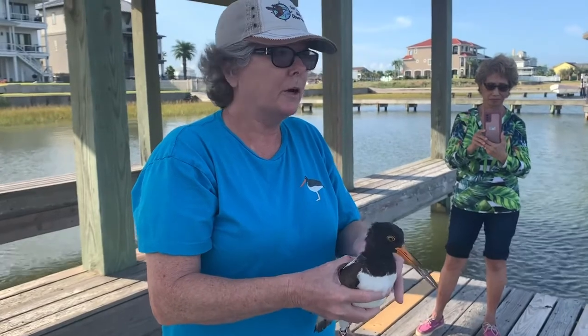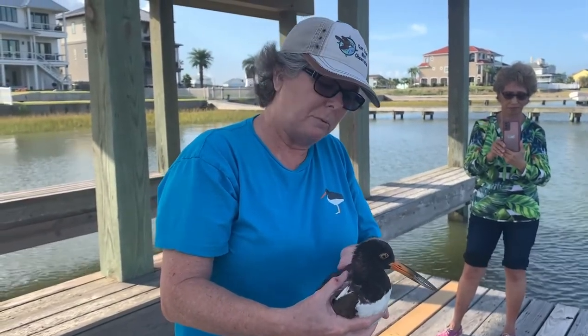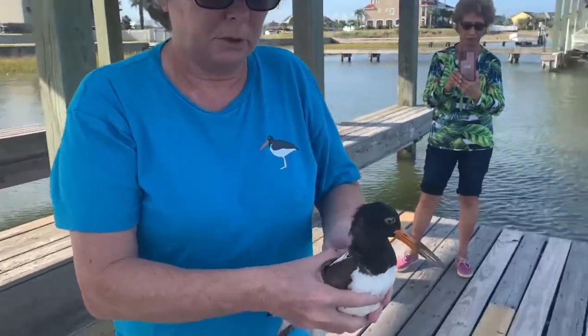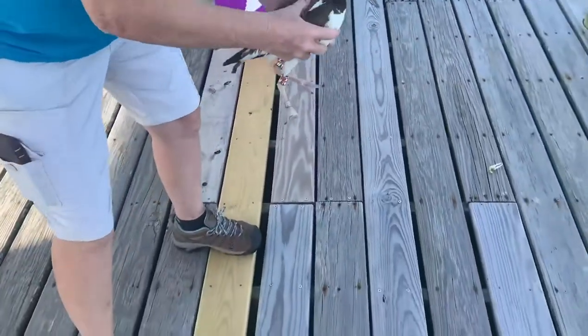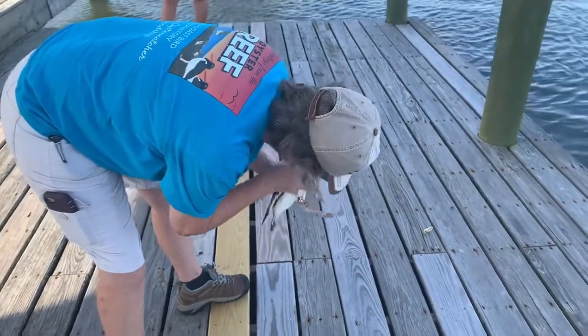So we're gonna let it go today back where it came from, and hopefully it's gonna get to go and live a happy life. Yay! So I'm gonna set it down right here. Bye, little guy. Stay away from fishing line, okay? Be safe.